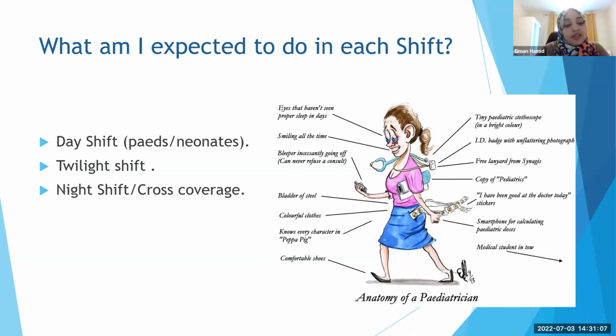For example, if there is a child with a viral induced wheeze who is on 1 hourly or 2 hourly inhalers, and you think, well, I think he can go home, but he needs a few hours, so you'll keep him in the pediatric assessment unit.